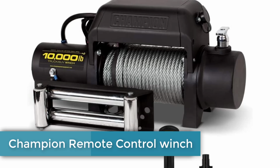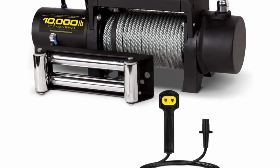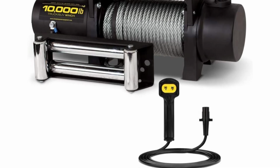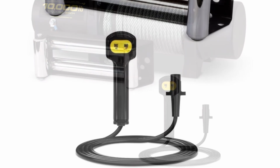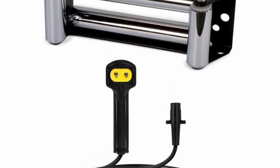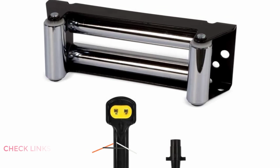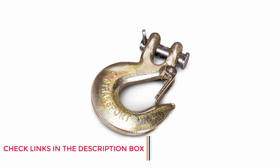Number 4. Champion Remote Control Winch. Champion Power Equipment is one of the highest rated brands present on our list today. It is featuring one of the most powerful winches suitable for heavy applications. The overall winching experience is made very simple with this device, as it comes with a dedicated handheld remote control that allows you to connect the device very quickly.